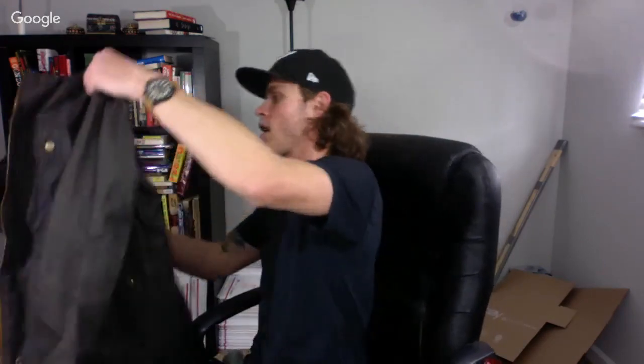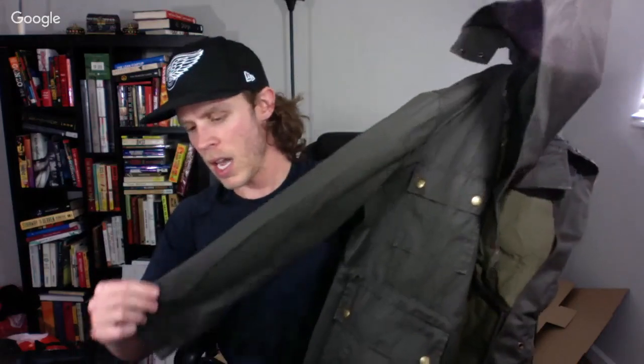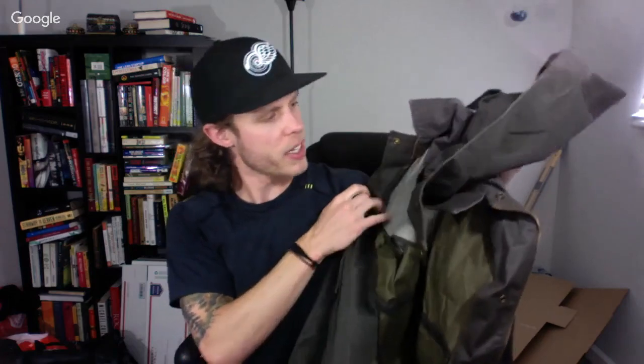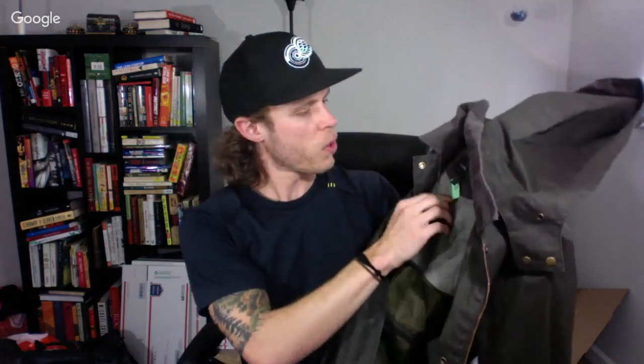Here's another jacket for the Deal Queen. It's a J. Crew, almost like a canvas waxed material. This was $14.50. It's newer. I think it's from fall of 2013 or something. I'd rock this if it was men's. This is actually a pretty tight jacket.